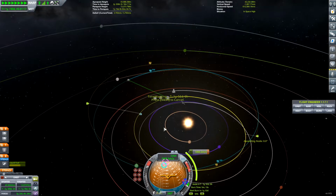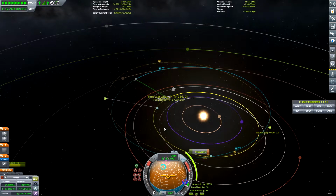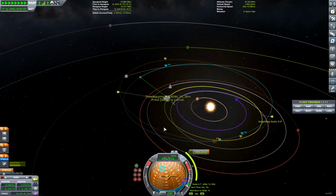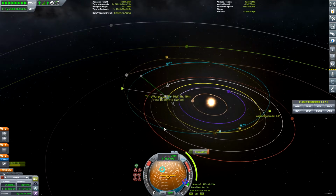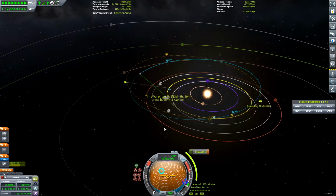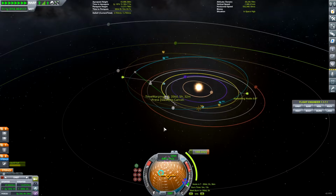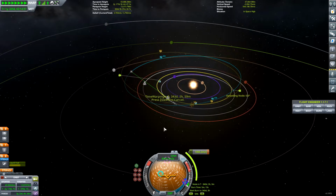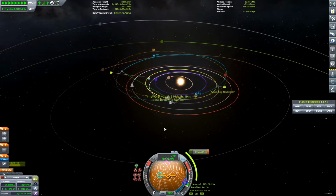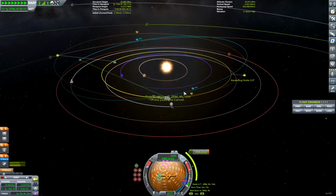I was unable to transmit my data from Dres. Didn't have a good enough comm link. So, probably should have brought a satellite to orbit Dres to pick up the data from the Communotron on the ground. That could then act as a relay to Kerbin. But that's okay. Maybe that's something we can do in the future. Add satellites to all the planets in the system. I'm sure I'm going to lose some missions over this, but that's okay. I wasn't too attached to any of them anyway.